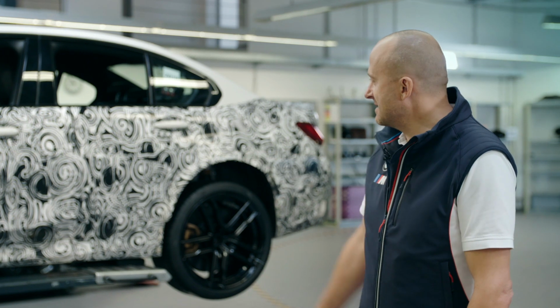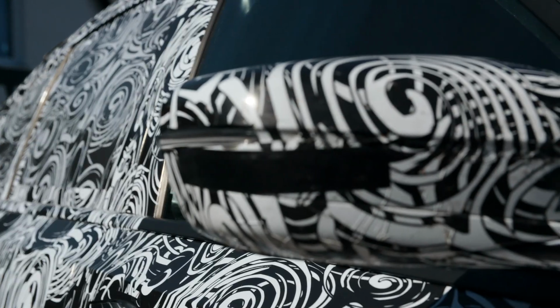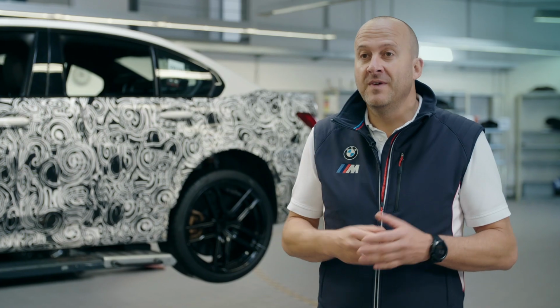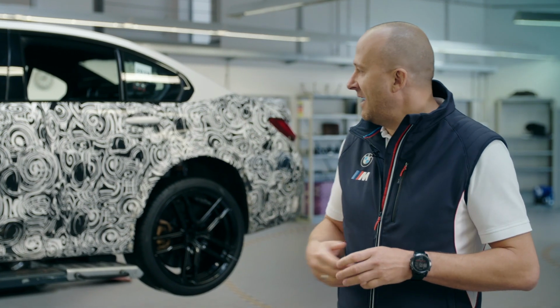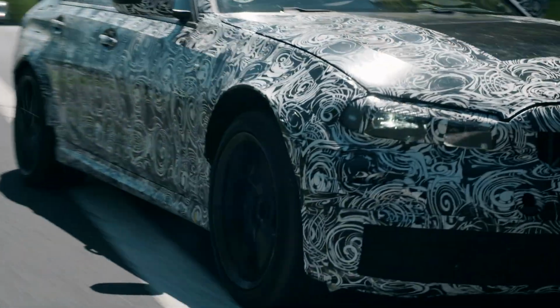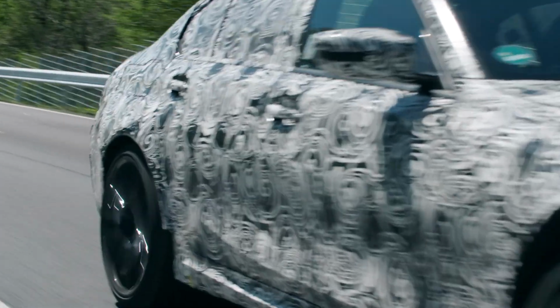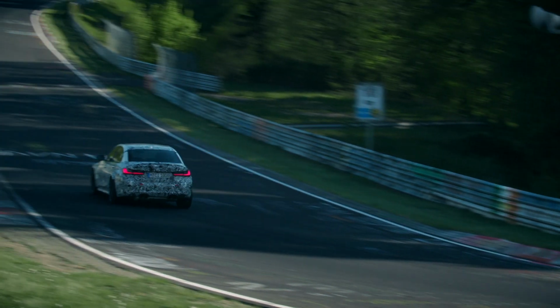This is the new BMW M3, a pre-production vehicle. This means that we're already close to series production within the various vehicle development phases. We're at the Nürburgring to coordinate the fine-tuning of its driving dynamics control systems. The new M3 will be available in two drive options: rear-wheel standard drive and our new MX drive, all-wheel drive.